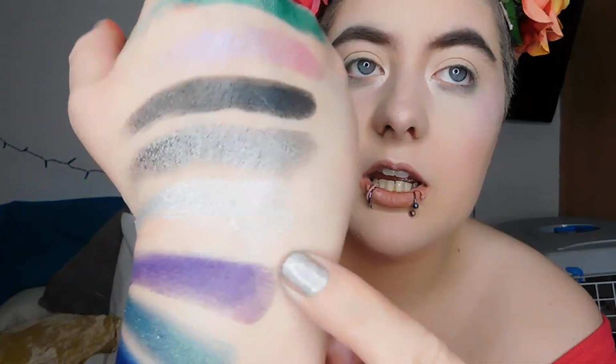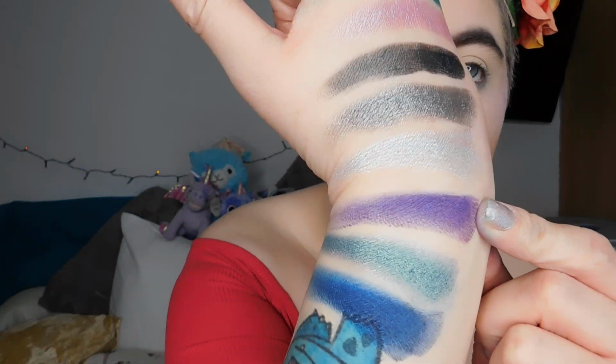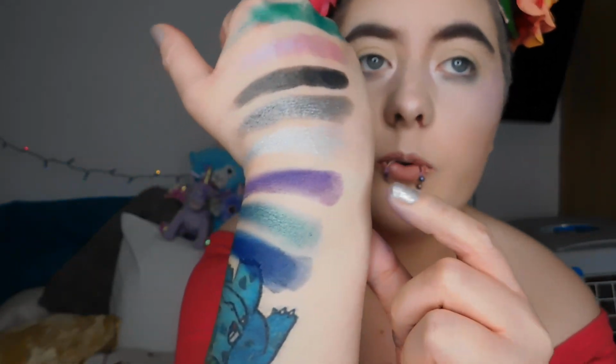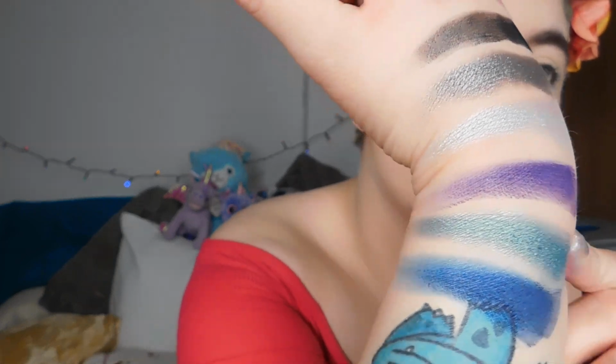And then we have the shade Ify, which is down here. These are getting into the deeper, darker shades here. This one also didn't swatch well, but looks amazing on the eye. Then we have Yarrow, which reminds me of Yarrow Sophia from RuPaul's Drag Race again.